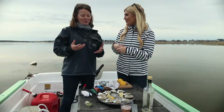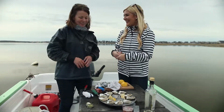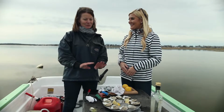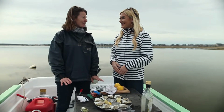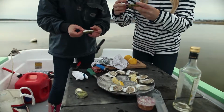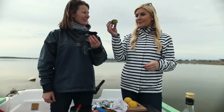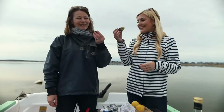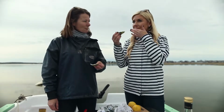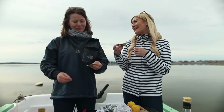Beautiful. Well, if you really want to appreciate the terroir, the environment that is making our oyster what it is, then the best way to do it is just free of anything, and then you can go to town with the sauces. This is such a cool experience. Thank you so much. This, my friends, is called Maine Life. Cheers. Cheers. Oh my gosh, so good.